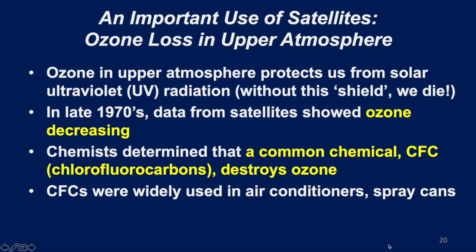An example of information from satellites making a major positive impact is ozone loss. You may have heard of this topic, but in the late 1970s it was found that the ozone level in the upper atmosphere was decreasing. Ozone is very important because without that chemical in the upper atmosphere, the ultraviolet radiation from the sun would come through, and the radiation's levels would be lethal.